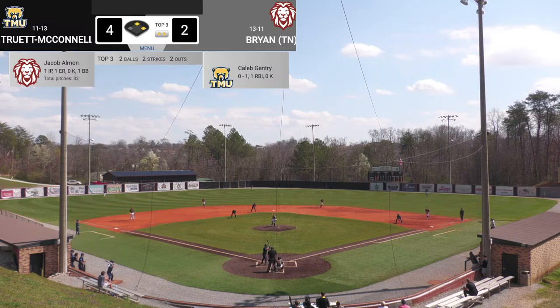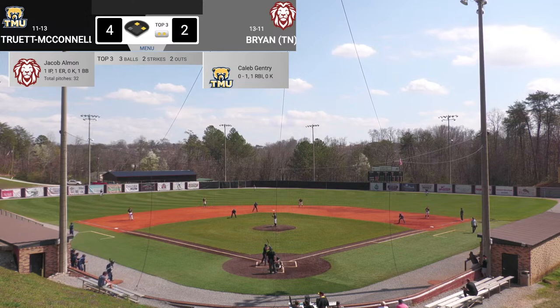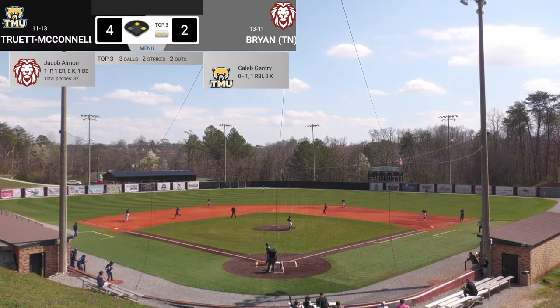Allman checks the runner. Here's the pitch. Be a fastball up and away. Moves to a three ball, two strike count. Runners will be in motion here on this pitch. Allman checks the runners. Defense will hold the ground as the runners take off. Here's a swing, and this one's fouled straight back. Still sitting at a 3-2 count.